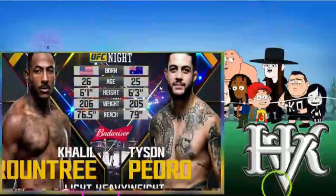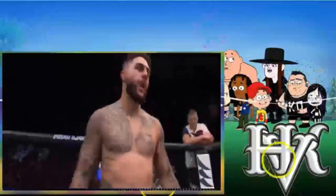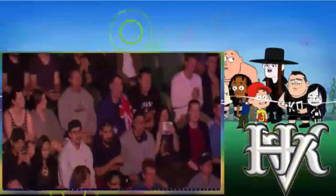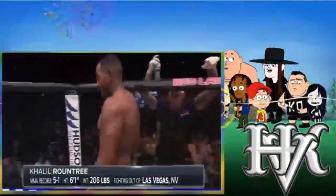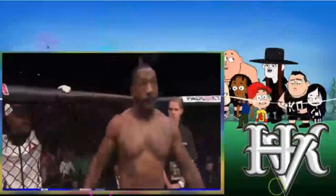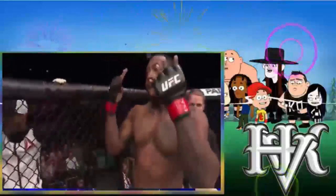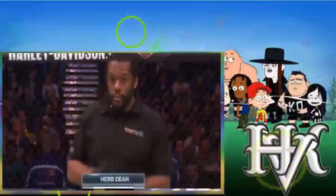Now we go inside the octagon once more to Bruce. And now introducing his opponent, fighting out of the red corner, a mixed martial artist holding a professional record of 5 wins, 1 loss. He stands 6 feet 1 inch tall, weighing in at 206 pounds. Fighting out of Las Vegas, Nevada, USA, Khalil Rountree. And when the action begins, our referee in charge, Herb Dean.